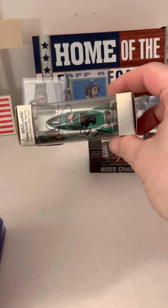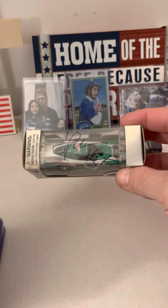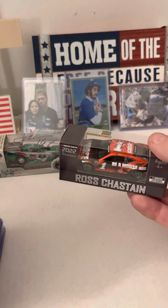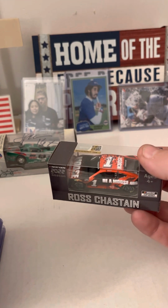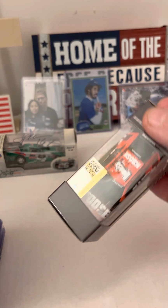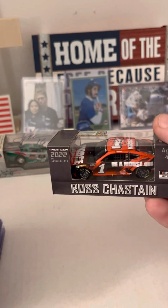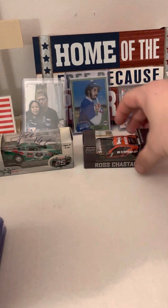I'll start out first. Nice John Force, probably my favorite racer ever, besides Davey Allison and Richard Petty. An autographed John Force 1/64 scale. And then I picked up a Ross Chastain because when I got back into racing, the first race I watched was the one that he rode the wall, full bore, pedal to the metal, all the way around. And this was the paint job. This isn't the exact car because this is actually from a Victory, which is why it's covered in confetti. But that's the paint job that he had. So my first official back into NASCAR, I had to get Ross Chastain. So that's why those are in the background.